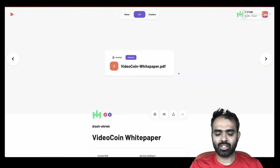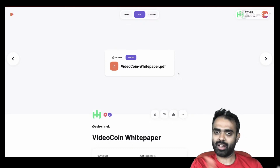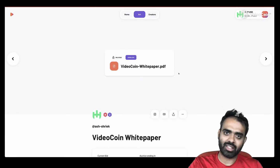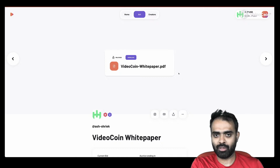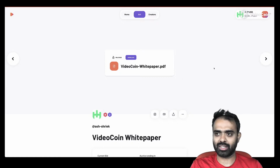So again, this is such a powerful use case because not only can you create an NFT using PDF files, which was really not that easy, you can also wrap it with the same type of DRM that you can wrap with videos. This again opens up a whole can of powerful use cases.